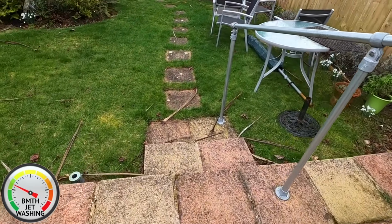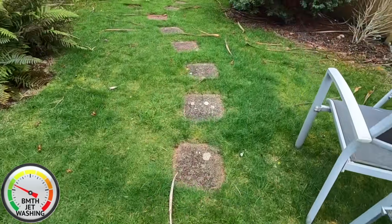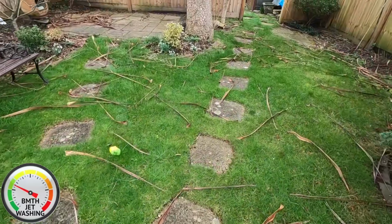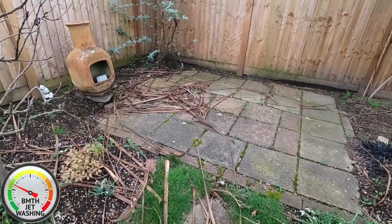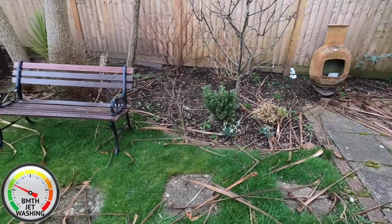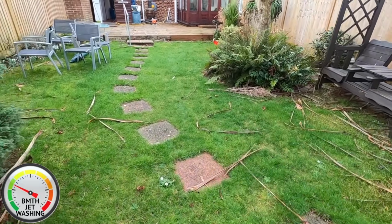Got to do all these little pathway stones. I probably won't film this section because it's not really a lot. And then this tiny patio here. So we're gonna have a bit of a tidy up first before we start with the machine.